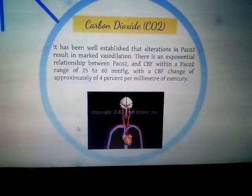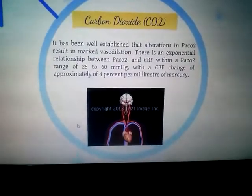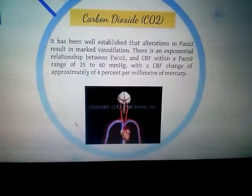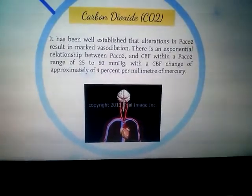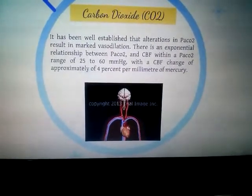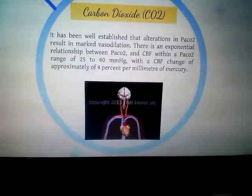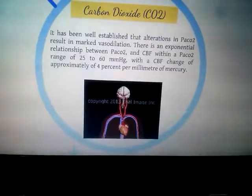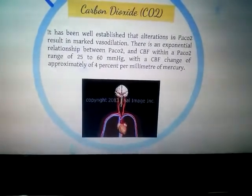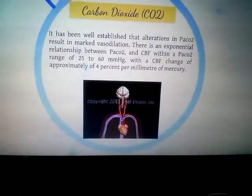Carbon dioxide. It has been well established that alteration in PaCO2 results in marked vasodilatation. There is an exponential relationship between PaCO2 and CBF, in the PaCO2 range of 25 to 60 mmHg, with a CBF change of approximately 4% per millimeter of mercury.